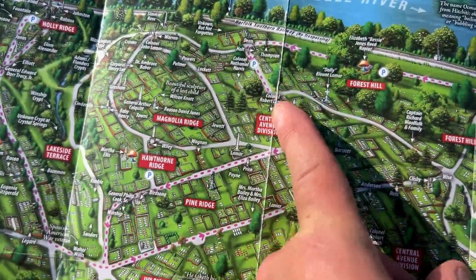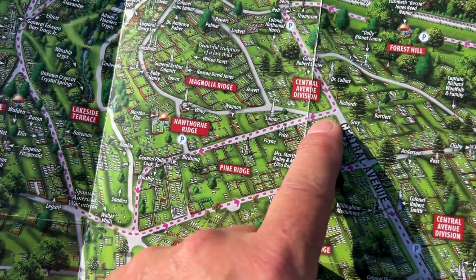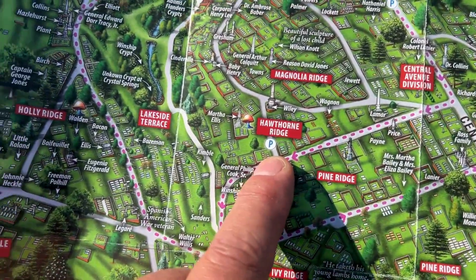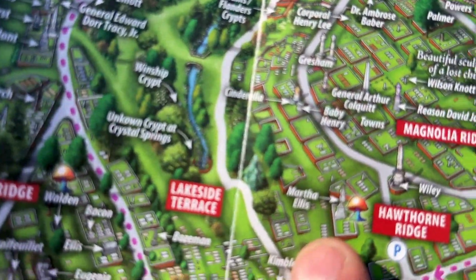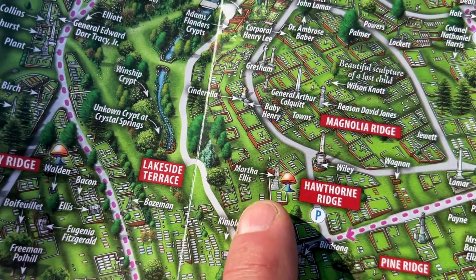We went up Central Ave, we made a right, we went down. This is where we parked, and then we just walked over into Hawthorne Ridge, and there's Martha Ellis.